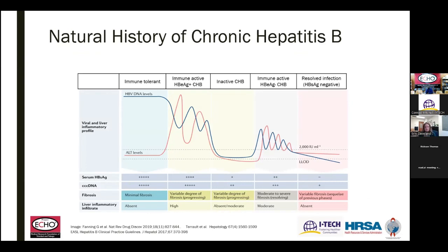The hepatitis B virus does not directly damage hepatocytes. However, it can lead to activation of the host immune response, and it's that host immune response that actually leads to hepatocyte injury and, over time, fibrosis or scarring formation within the liver. And the natural history of chronic hepatitis B infection involves several virologic phases.